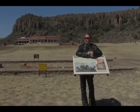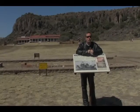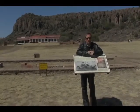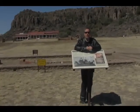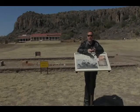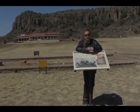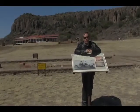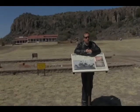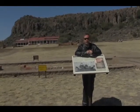One of the interesting things about this fort was that along with a lot of the other Texas forts, it was built by the Buffalo Soldiers, which of course were the black regiments that were known to have fought all along the Texas frontier and been instrumental in taming the Texas West. So we have to put out a debt of gratitude to their efforts here.